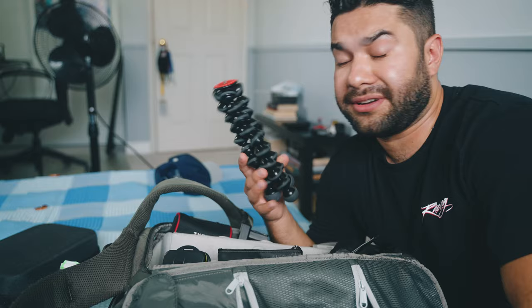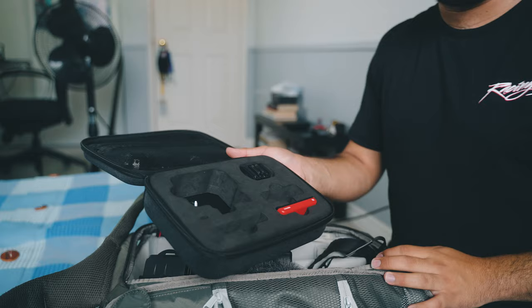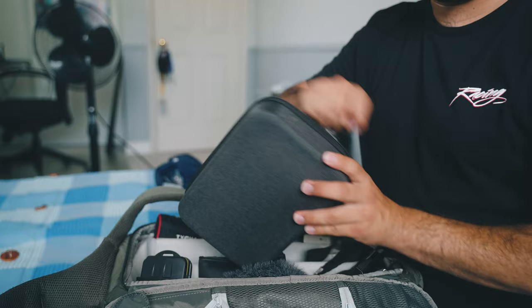In this little case, we have usually where my Insta360 ONE R would be. Right now it's actually just charging right over there in the corner. But you guys know that this is my BTS camera. So I'm gonna bring that along. I attach it to my camera cage. So this will be just in the front pocket of my bag.